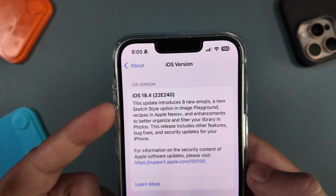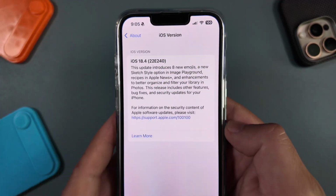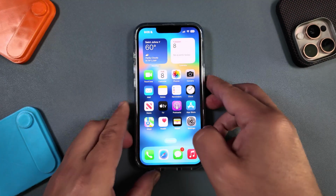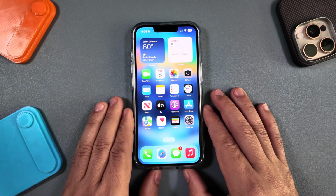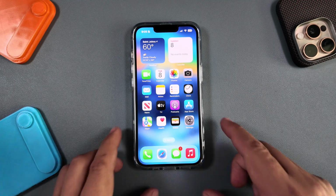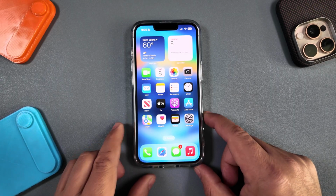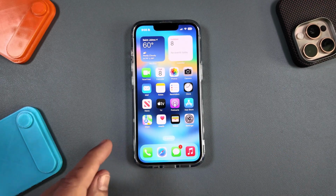However, the new updates it provided, the new emojis and new sketch style options, weren't worth some of these bugs that were introduced. It has been plagued this whole release cycle. iOS 18 as a whole has been a real cluster for Apple. Hopefully iOS 19 will improve on that, but we'll talk about all of that in a future video.